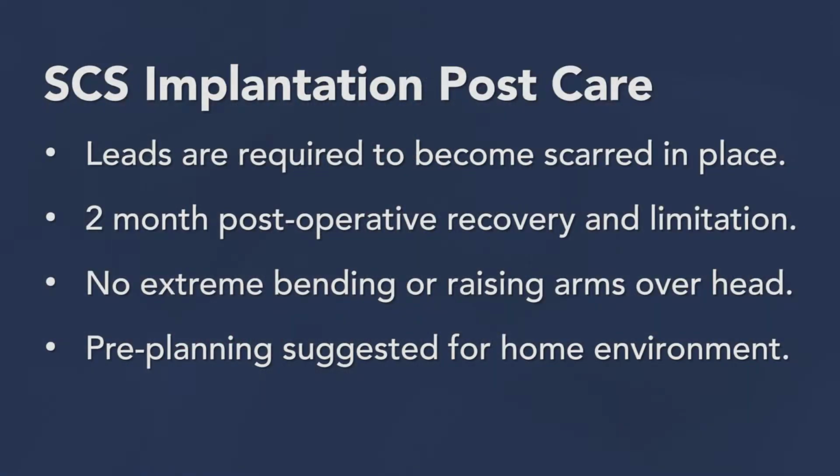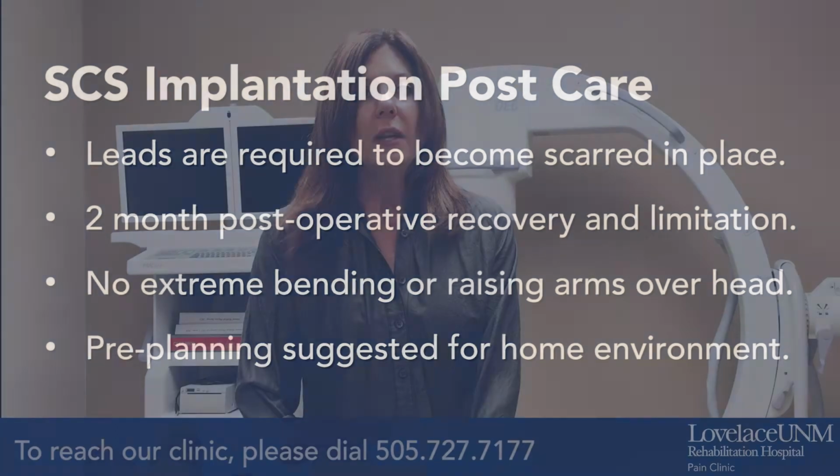So let's talk about what happens after a spinal cord stimulator implantation. It is required that the leads become scarred in place so that there is no movement of the lead from the original placement, or at least very little movement. Patients are asked not to do extreme bending, raising of their arms, or twisting of their torso. So this does require some pre-planning by the patient to create a home environment where they have things at arm's reach. Patients often find, after they've had a spinal cord stimulator implant, that they require much less pain medication.